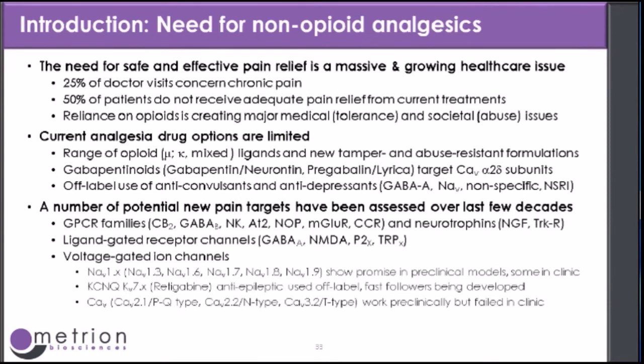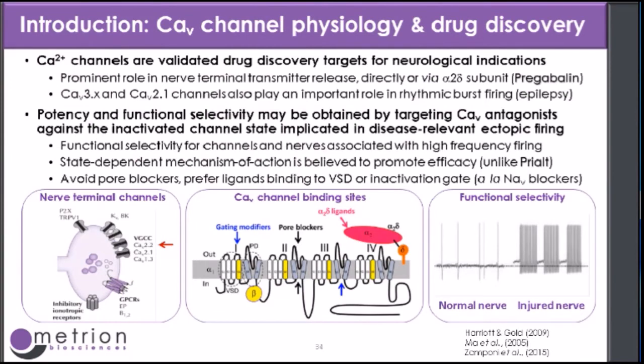The people were getting out of calcium channels, the intellectual space, the medicinal chemistry landscape was less crowded, there were fewer competitors, and really this was an opportunity to develop more effective and more selective calcium channel ligands, especially for Ca2.2, the N-type channel. So those channels are validated pain targets because of their location and function in the presynaptic nerve terminal.